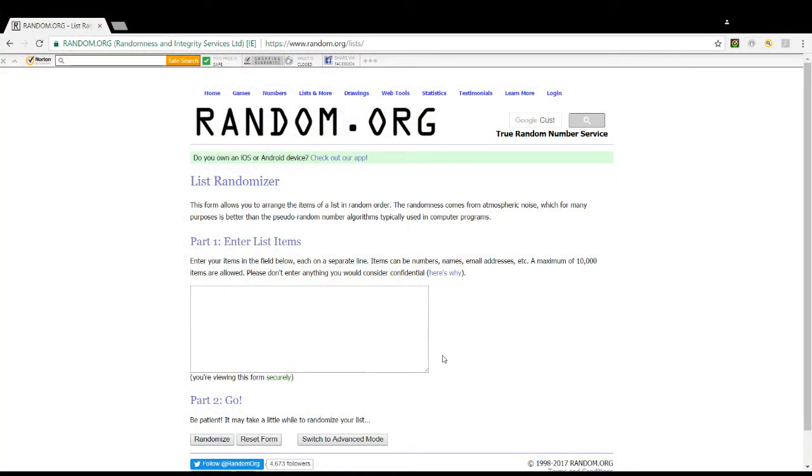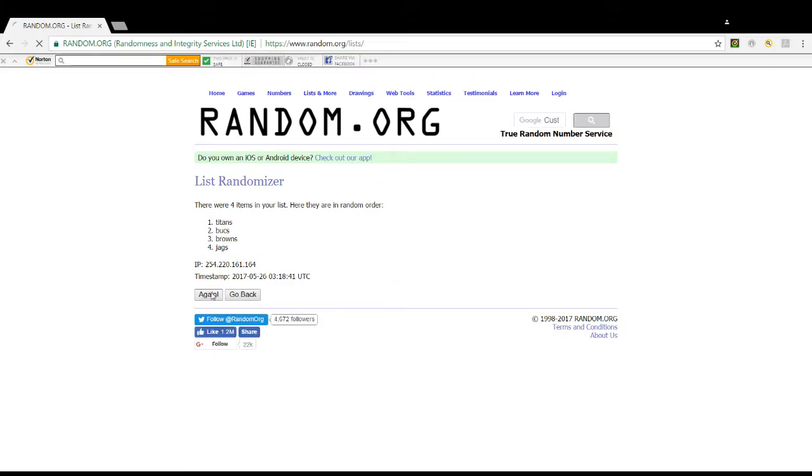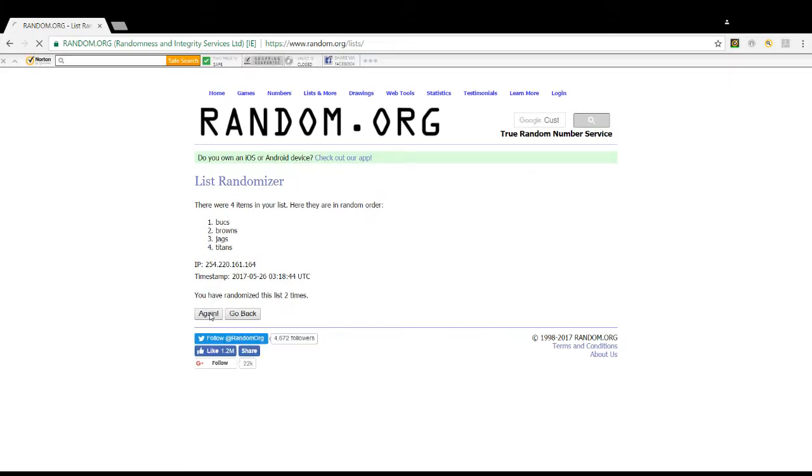So here's what's going to happen. I generally put these in either top to bottom or left to right. In this case, we've got 4 teams on there, so I'm going to put the top 2 teams followed by the bottom 2 teams going left to right. So that's going to be Jags, then Titans, then Browns, and then Bucks. Then we're going to hit random 3 times, and whoever's on top at the end of the third random will take that card home. Here's the first, the second one, and the third one.